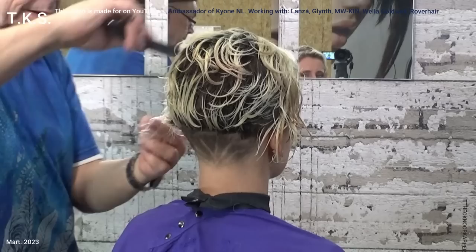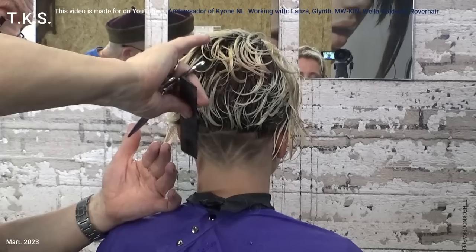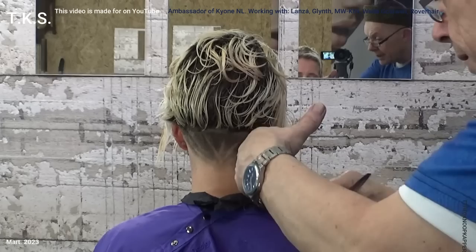Also take a little bit down on the line, I'll show you that. On the line of the skull bone is this line, so I take this line and copy it to the underline. Take off only a small part. It's also on this side, it's the better side of her hair. It's a little bit more thick. Go to the front.